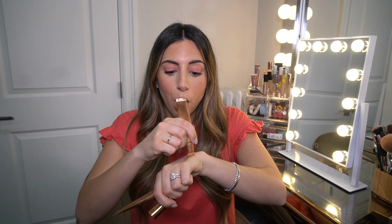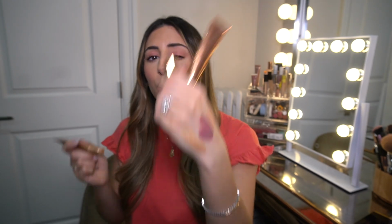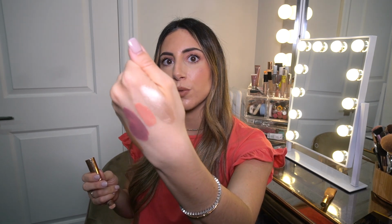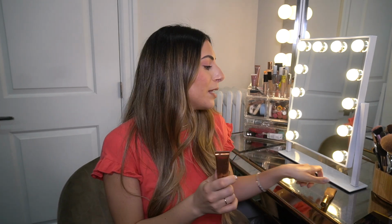I have the shade Goldgasm and Spotlight, which I can swatch for you all. Here is Goldgasm right there, which is just so beautiful. And then this one is just the original. This one's called Spotlight. This one is slightly lighter than Goldgasm, and it's more of a rose gold. It kind of has a champagne type of, a little bit of a cooler tone, a little bit of a pinky undertone, if you will. I know I probably should have swatched them closer together, but it is what it is. I think it's the same thing with these, that they dry down quickly, so I probably do one cheek at a time, but these are literally everything to me.